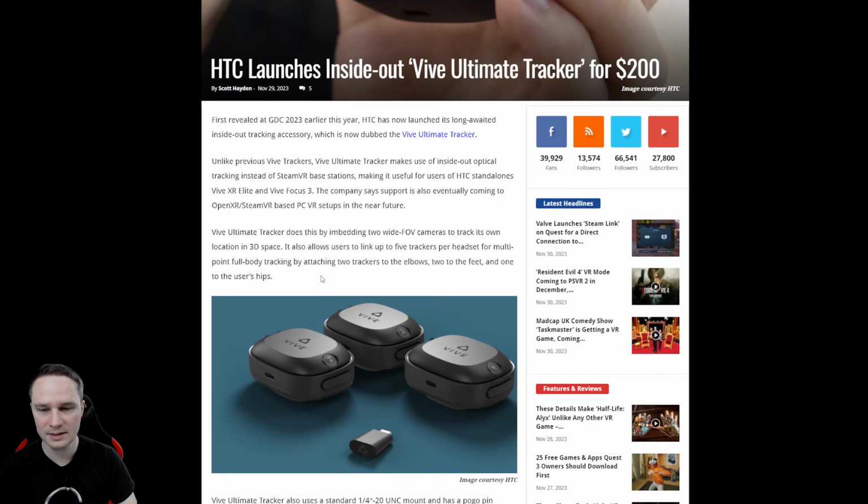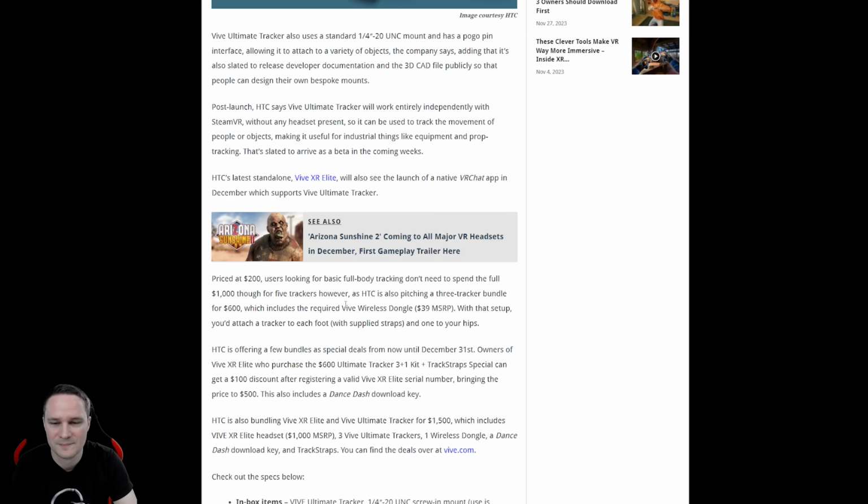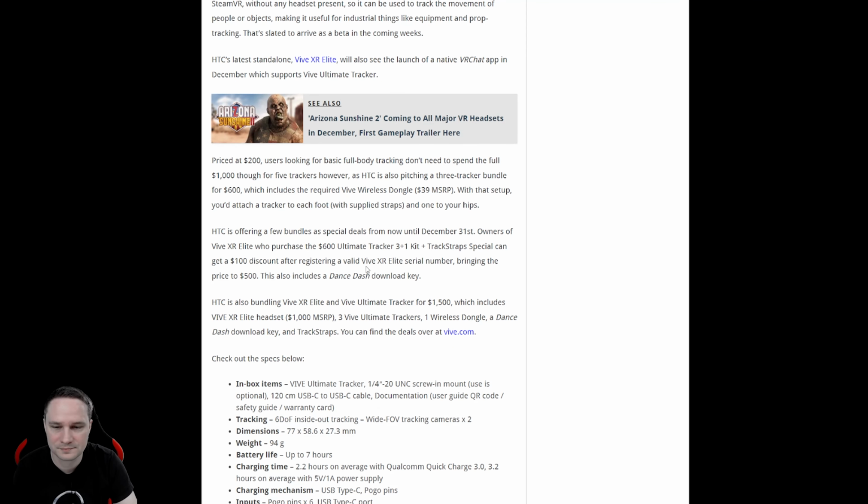Yeah, and they can also be used without a VR headset for motion capturing or something like that. They just need this USB-C dongle here, and then they can be connected. So we are talking about HTC. That means it's very expensive. A pack of 3 of them, including the dongle, is $600. So really expensive, but we know it from HTC. I mean, that's normal. Really cool.